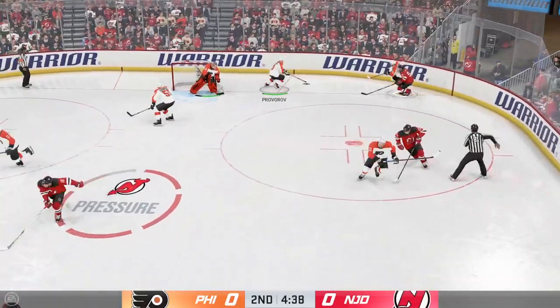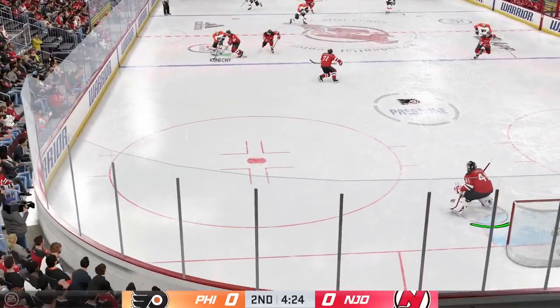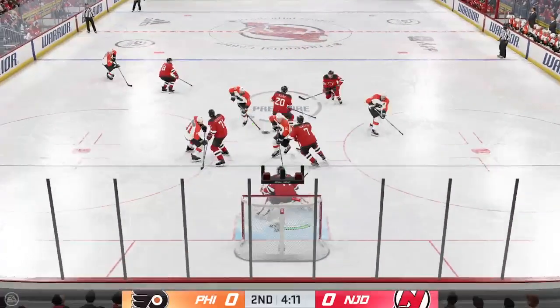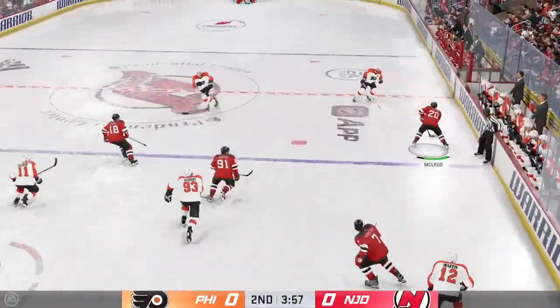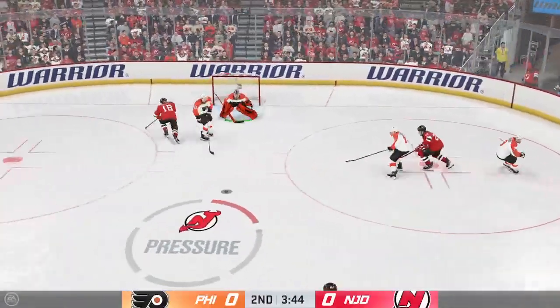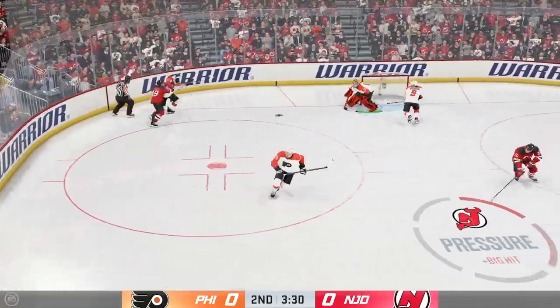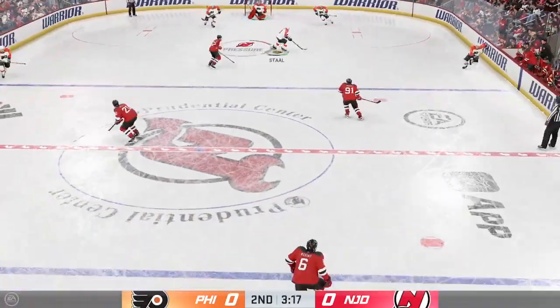Stalls won the draw in his own end. Now let's see if they can clear it. Handles the pass at center. Konechny's going to play it against the half wall. Quick feed to Voracek. Hamilton's taking it from his own end. New Jersey's gained the line and into the zone. Sends a pass over. Loses possession after he takes a little hit. And he elects to play the puck.